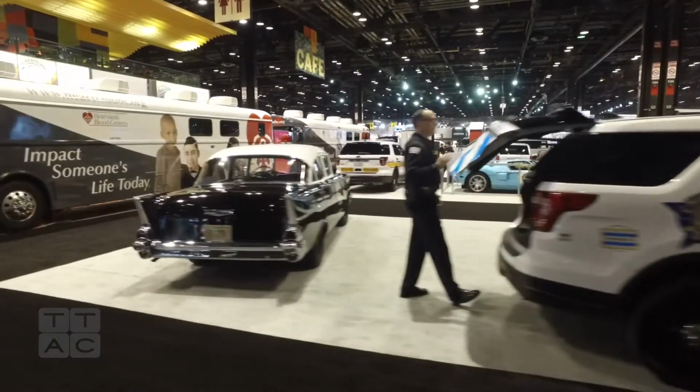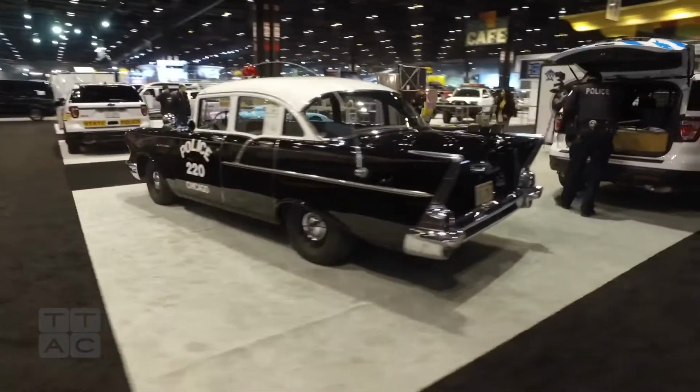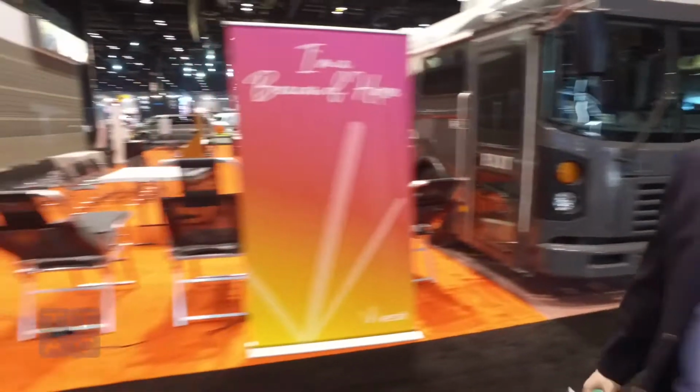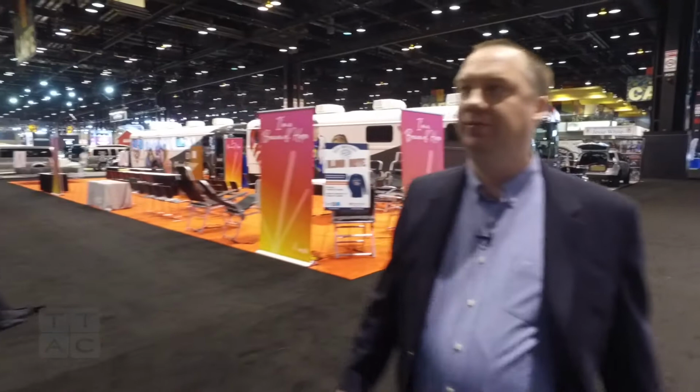Check out the old cop car here. It's pretty cool looking. Way back in the day. I couldn't even tell you what model year that would be. Late 50s, I'm guessing. And come tomorrow, this food court will be jumping with overpriced meals once the public day is open. But for now, it's nice and quiet.